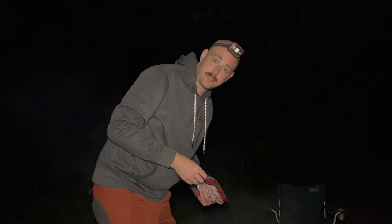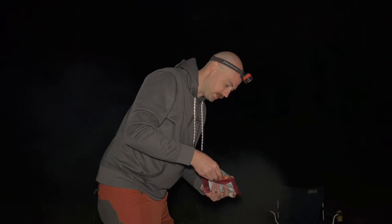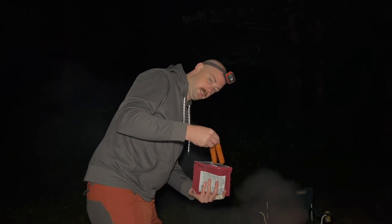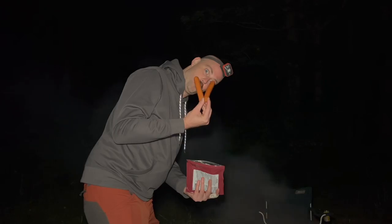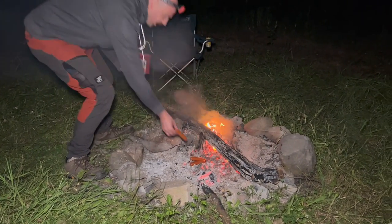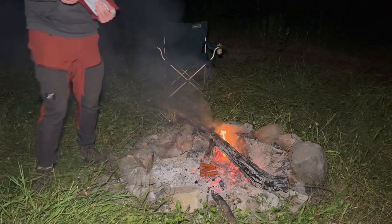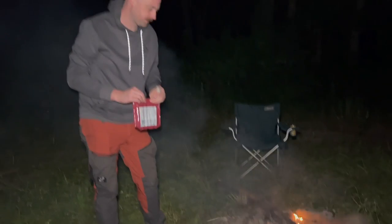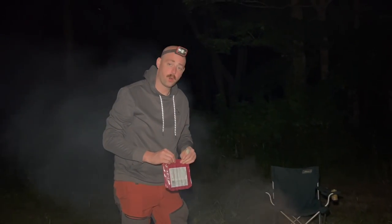Right, it's time to cook on the coals again. You know how we do it here on Sam Bananas. Just plop them right on the coals. That's all you need to do. It's the best way to cook. You guys bring cooking grates while you're cooking. That's not the way to go. You need the full-on coal experience.